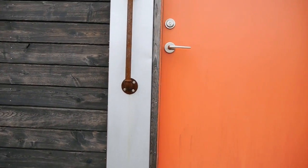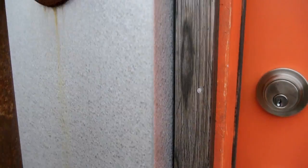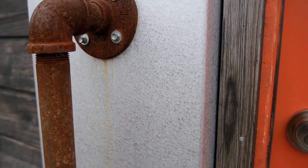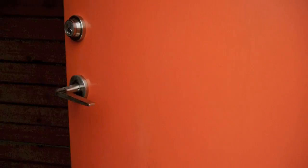I do like this little hold here as the goats do their thing in the background. Braying, neighing, I don't know what it's called. Just some pipe fittings. And into the tiny house.